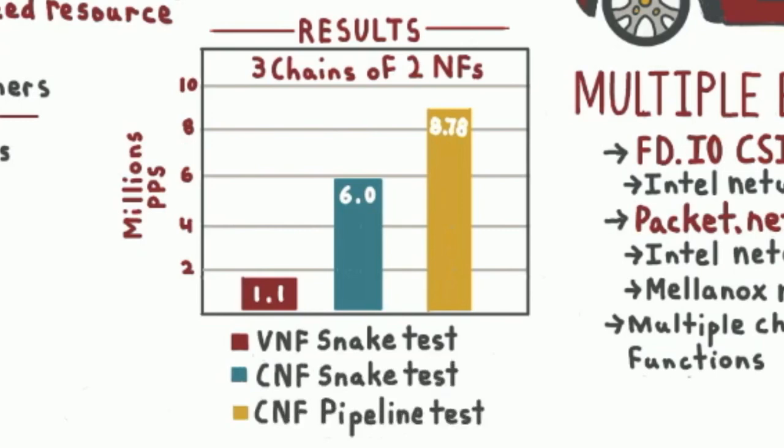The snake test loops traffic through each network function and the virtual switch, which is a more orthodox service chain setup. The pipeline test, which at this point is available only with containers, sends traffic directly between the network functions on a physical node without utilizing the virtual switch.